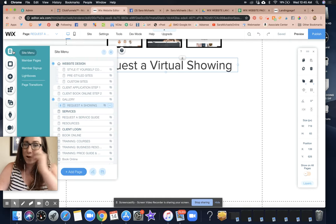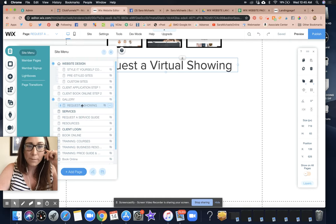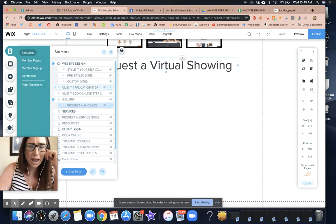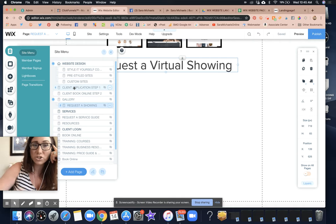That is why I know it's a little extra work to have these two separate pages, but it's why when someone clicks on that request a showing button in the gallery, you don't want to send them to the client application. Why? Because they're like, oh, client application, even though it could be the same exact information, you're collecting the same information, it's just positioned in a different way. So that's why I don't lead them to the client application page, because I don't want them to get confused and think that it's the wrong page. So this is why you could make a copy of the page.